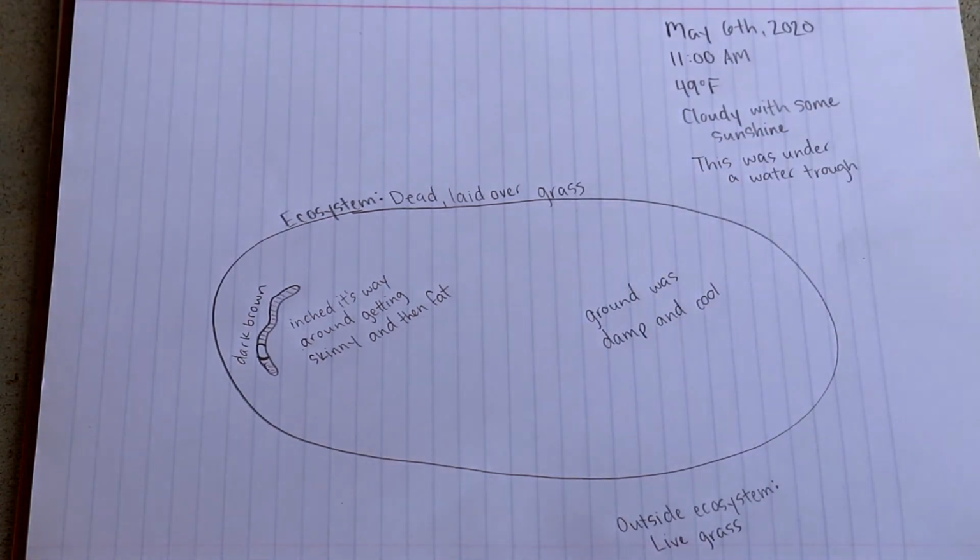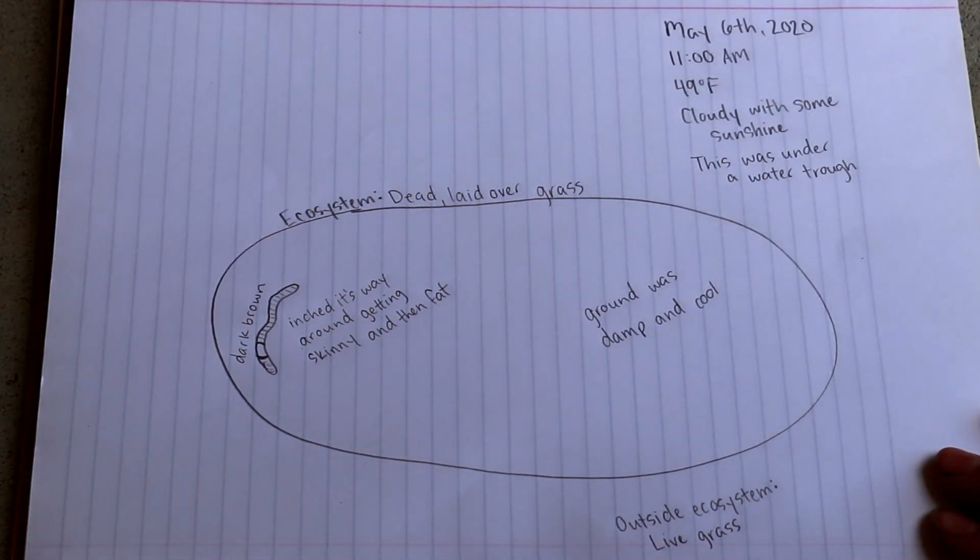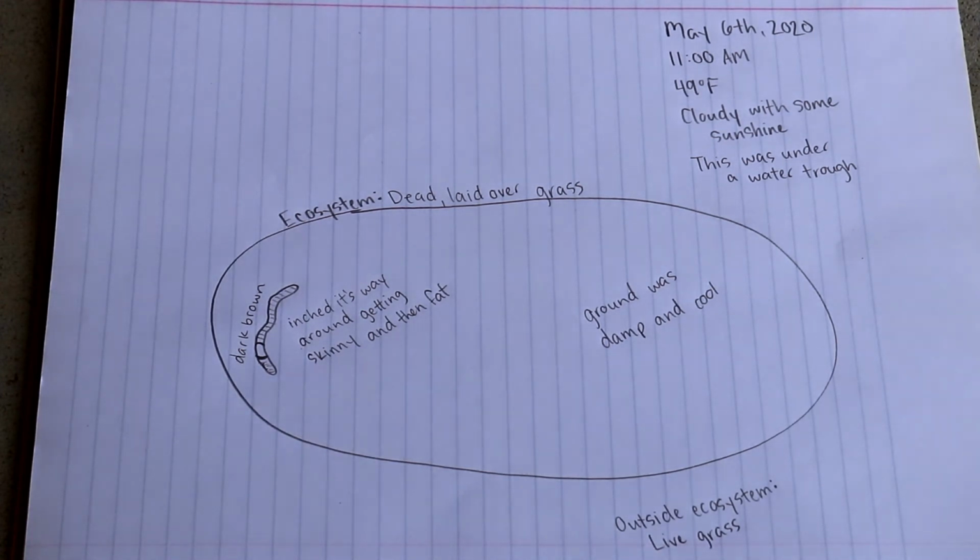And you can get even more creative with this. If you're really into drawing, you can draw a lot of that dead laying over grass. You can draw the dark colored soil. You can color in your worm to show what kind of color it was. But this is just some of the basics you want to have in a nature journal. But get creative with it and make it your own. And you may also want to note that this was macroorganisms.